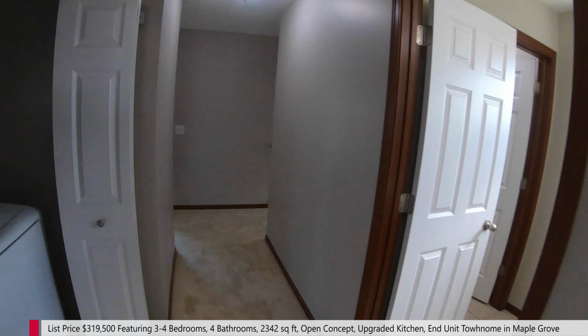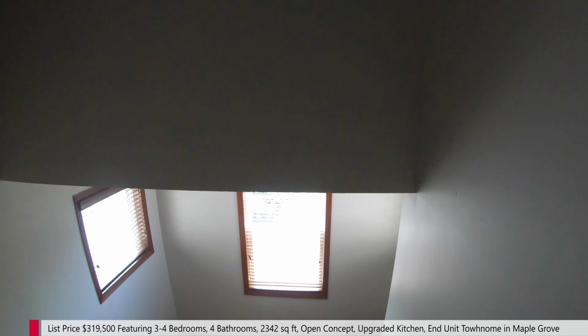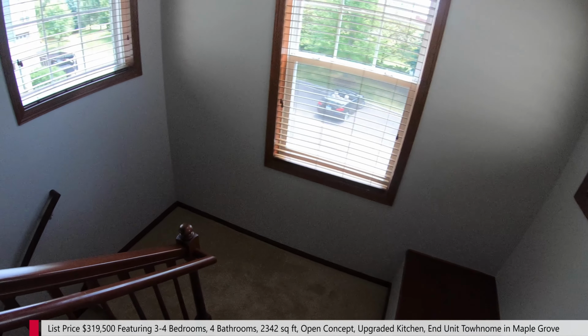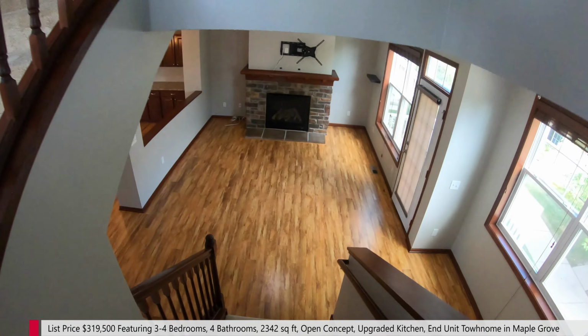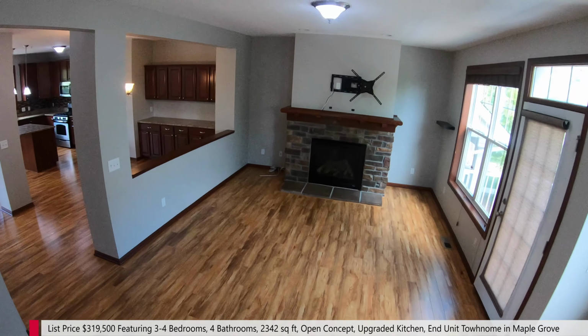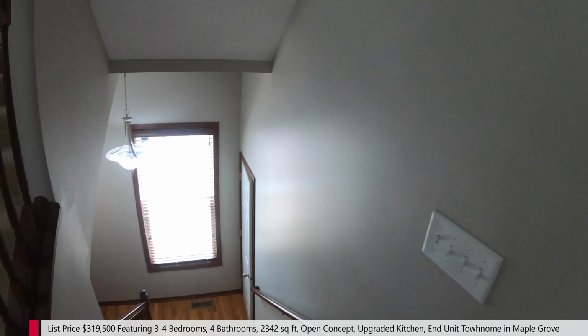All right, so that's the upstairs. Three bedrooms, the master with its own private walk-in and bathroom, and then a shared bathroom upstairs for the other two. This level is just awesome. Every time I walk it, it's always great.